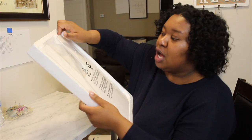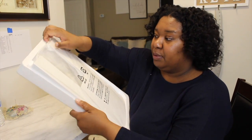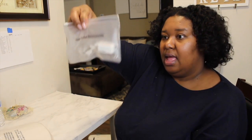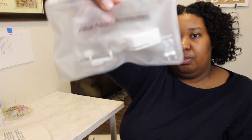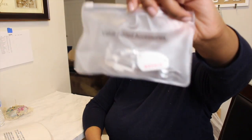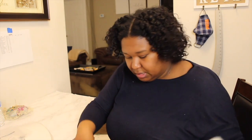All right, so the first thing that came out is my extension table, and then these are the additional presser feet that they sent with it. That's what happens when you have kids. These are the presser feet that they sent over with the machine. I'll take these out later, but it has like a walking foot, the regular foot. And I think it's supposed to have some other presser feet in there. Manual.